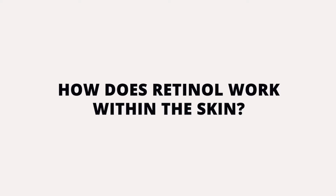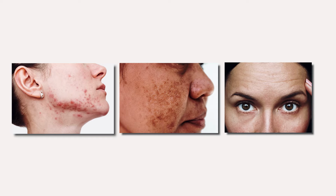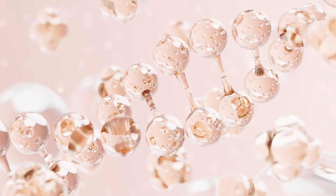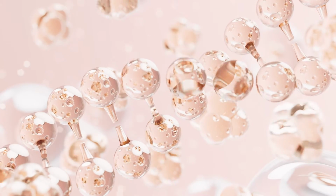How does retinol work within the skin? Vitamin A in skincare, otherwise known as retinol or retinoids, is a key element to skin health and correcting skin conditions like acne, hyperpigmentation, and concerns of skin aging. Retinol is a targeted night treatment to help with skin renewal and can affect DNA change within the cells, so this is amazing to help with skin conditions.